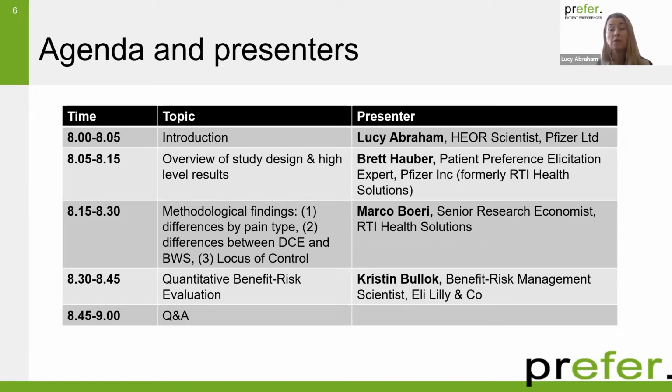Next, we'll have Marco Boeri from RTI Health Solutions. He's a senior research economist there, and he'll be taking us through the methodological findings, looking at differences by pain type, also looking at differences in rankings, whether you use the DCE or best worst scaling. And then we'll also look at impacts of locus of control on preferences.